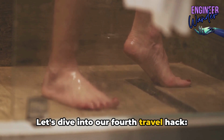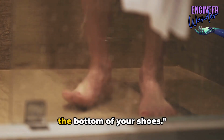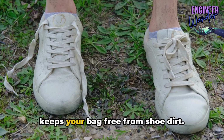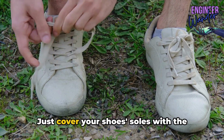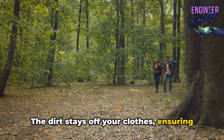Let's dive into our fourth travel hack. Travel hack 4, use a shower cap to cover the bottom of your shoes. Indeed, shower cap. This simple hack keeps your bag free from shoe dirt. Just cover your shoe soles with the cap's open end. The dirt stays off your clothes, ensuring clean luggage.